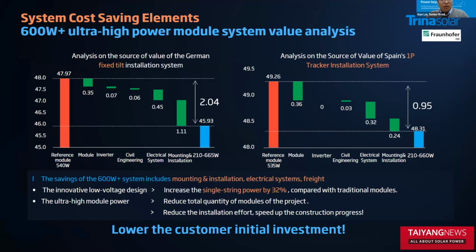The result demonstrates that the Vertex, which is based on the 210 module, the G12 module, can help the customer save mounting and installation cost, electrical cost, and freight cost, no matter whether it's a fixed tilt or a tracker system. So it can lower the customer's initial investment.